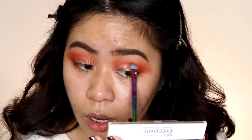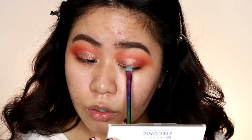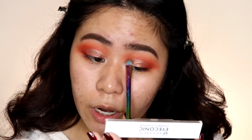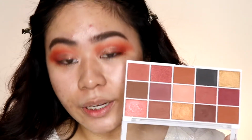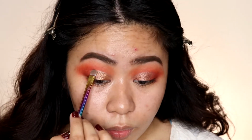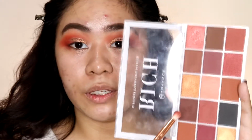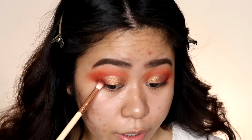But if you want to really pack on the shimmer, I suggest gamitin nyo yung fingers nyo. And then, gumamit na lang kayo ng brush for the smaller areas. So, gagamitin ko naman ngayon si eyeshadow palette. And I will be taking this gold shade right here. And I'm just going to lightly pack on this shade on top of the foil shade na ginamit natin. And then, gagamitin ko lang tong dark brown right here to further darken up my outer corners.